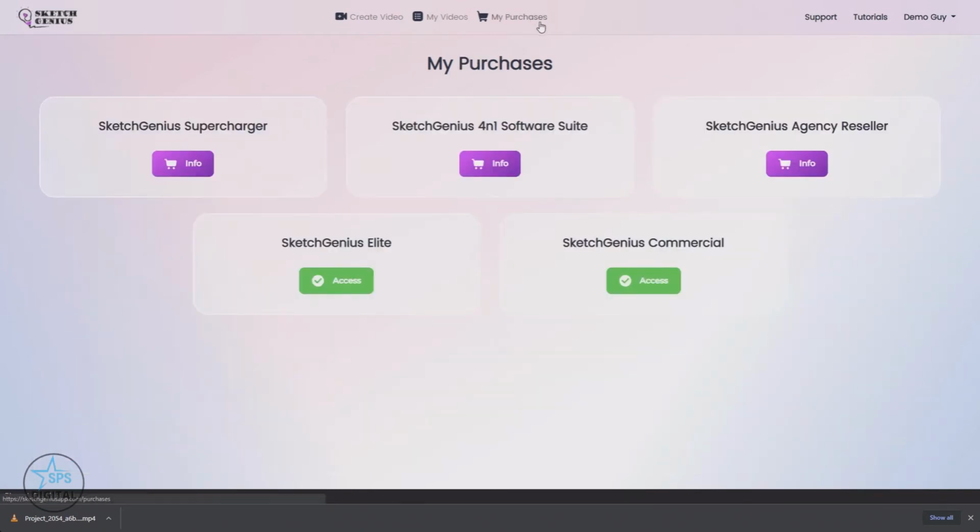The next tab here, My Purchases. This shows which upgrades that you own, in this case, Elite and Commercial. Hitting the Access button will go to the Members page. We can get more specific tutorials and downloads, things associated with just that upgrade. And then there's the Info button. We can go to a purchase page to learn more and buy the upgrades.